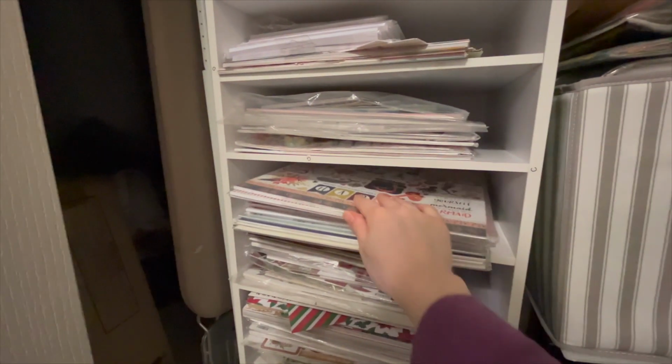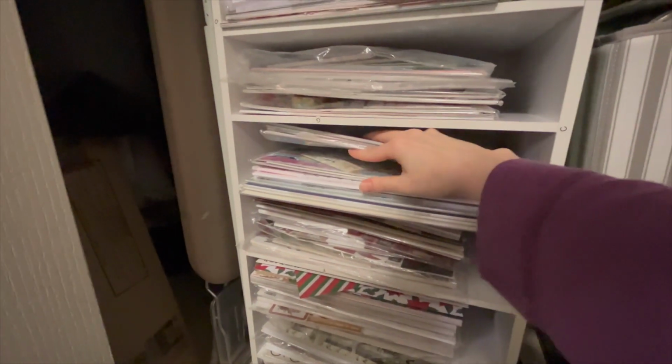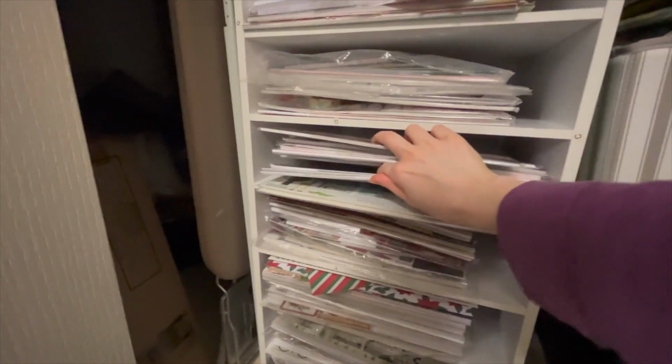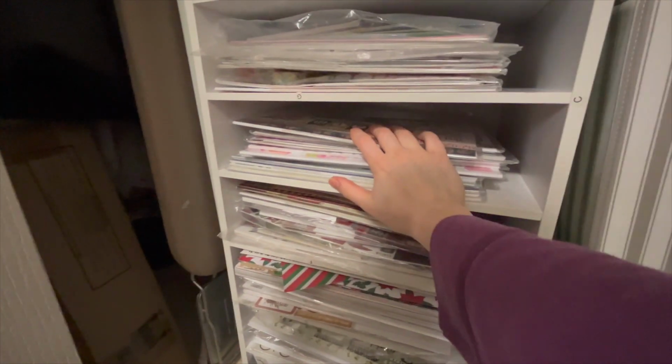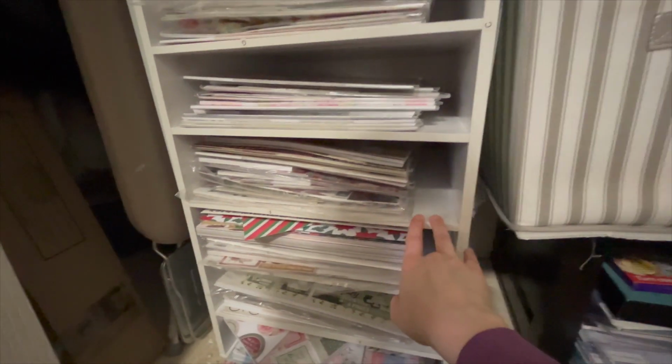This shelf here is my little boy, little girl shelf. So I have my mermaid collections, I have baby boy, I have happy birthday. That is all just housed on the shelf. Christmas is the most that I have collections for. So these two shelves are all of my Christmas.